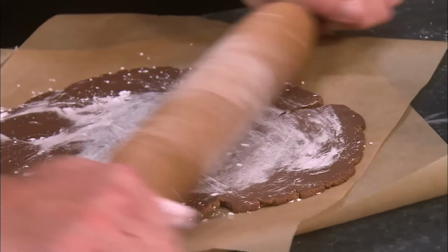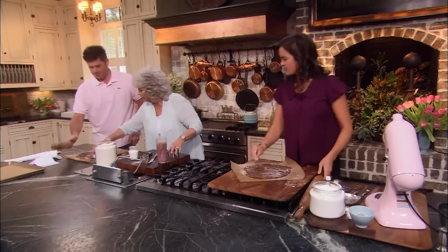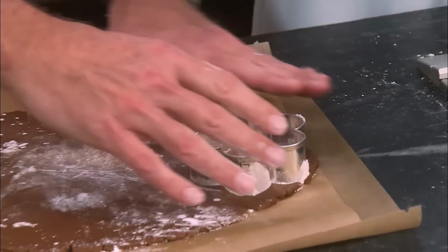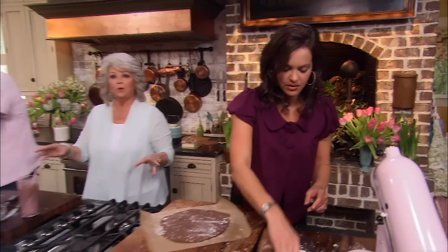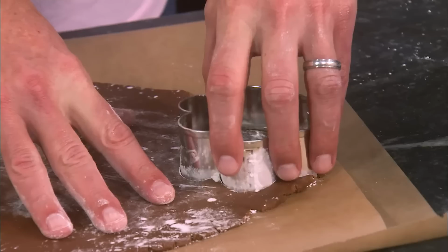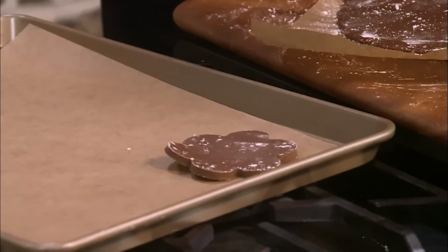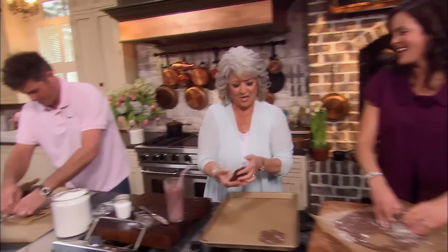All right, so y'all just take your cookie cutters, and now remember, Jamie, you want to use every bit of your dough. And you can dip yours in the powdered sugar, and that will keep it from sticking. And of course, we're gonna use the flour cookie cutter. Oh, that's pretty. Now that's about 1/4 inch thick, y'all. Mine's a little bit thicker.